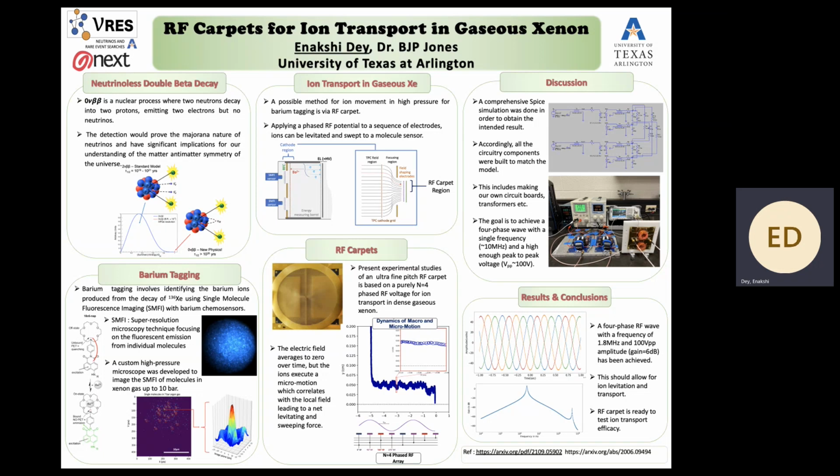And finally, the next step is to put the RF carpet inside a gas vessel and test the ion transport, as we have already achieved the RF electronics.